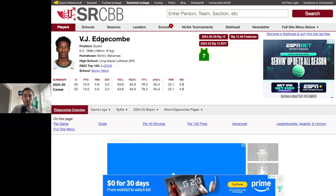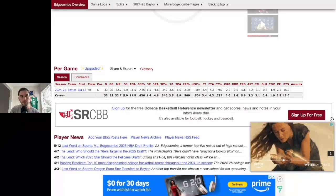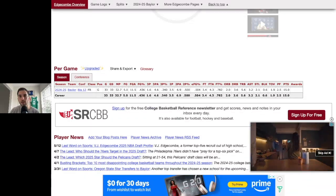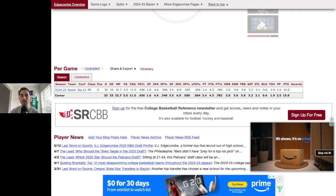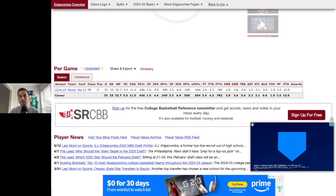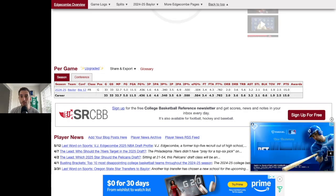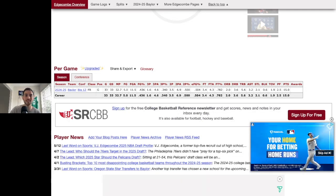And let's just go to the stats right now. Typically, I'd go a little bit later, but let's pull them up right now. So VJ averaged 15 points a game. He shot 44% from the field, 34% from 3, and about 78% from the free throw line. So pretty good efficiency for VJ. 5.6 rebounds. He's a really good rebounding wing. 3 assists, 2 steals, and over half a block, and only 2 turnovers. So about a 1.5, 1.6 assist to turnover ratio.